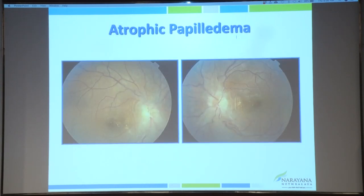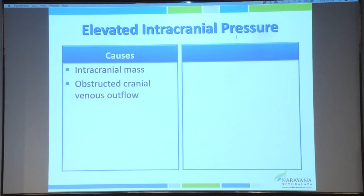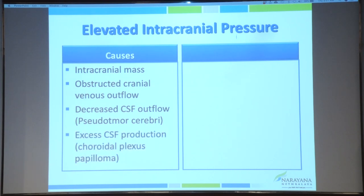In atrophic, you'll see pallor completely come in and disc flatter. But that doesn't tell you that it's improving. In fact, it tells you that the vision is eventually going to go away and the child is going to be blind. So the failing discs are what appears when they start flattening. So we have to look for causes of elevated intracranial pressure, which could be intracranial mass, obstructed cranial venous flow, decreased CSF outflow, that is pseudotumor cerebri syndromes, and excessive CSF production.